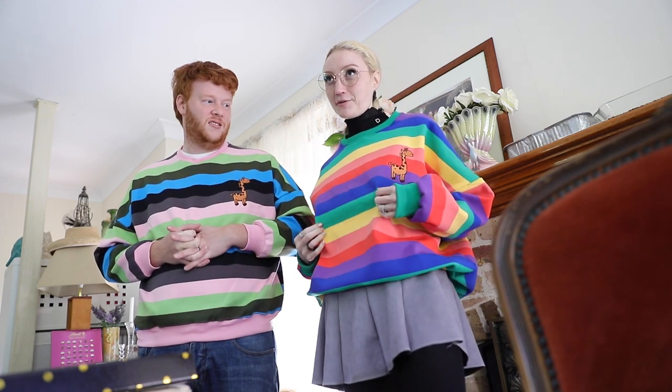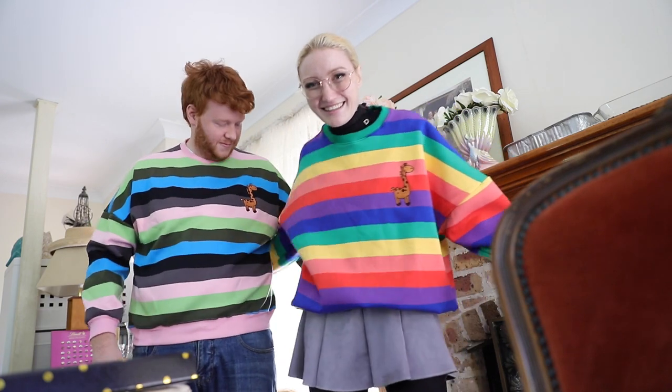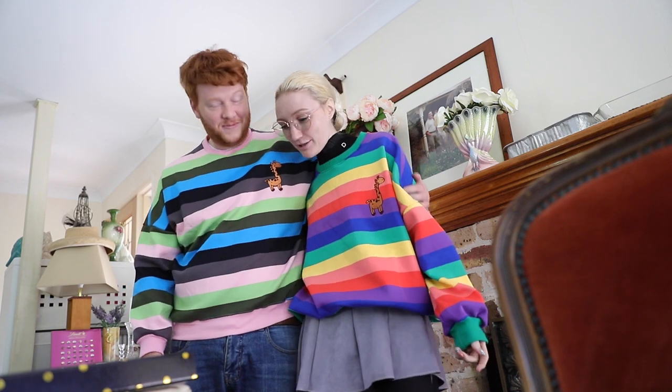Dog jumper is 20. Person jumper is 35. Oh, okay, goodness. That's not bad. Very reasonable, because they're very good quality, aren't they? Don't we look cute? Now we just wear the doggies.